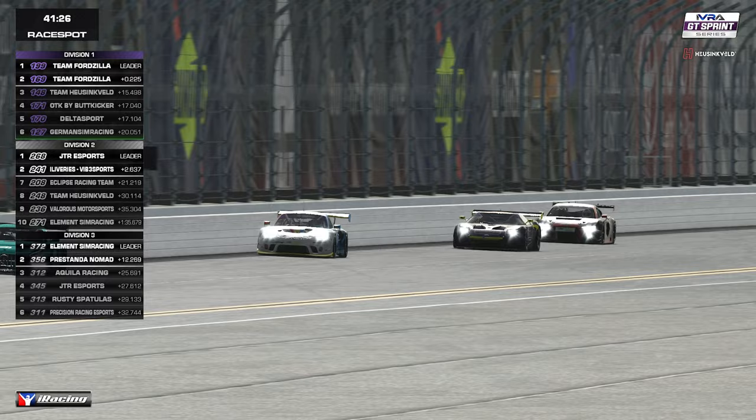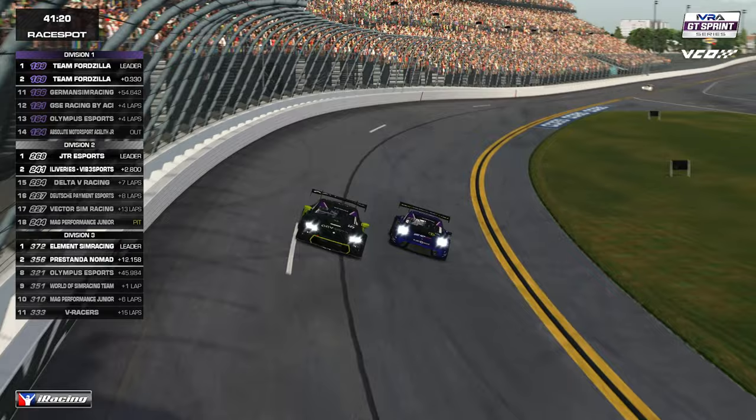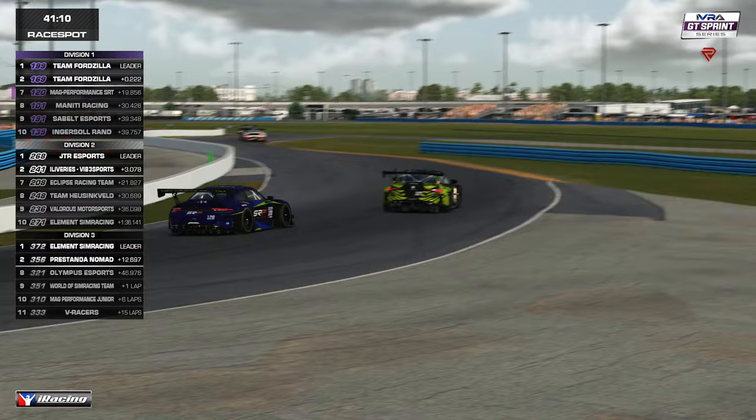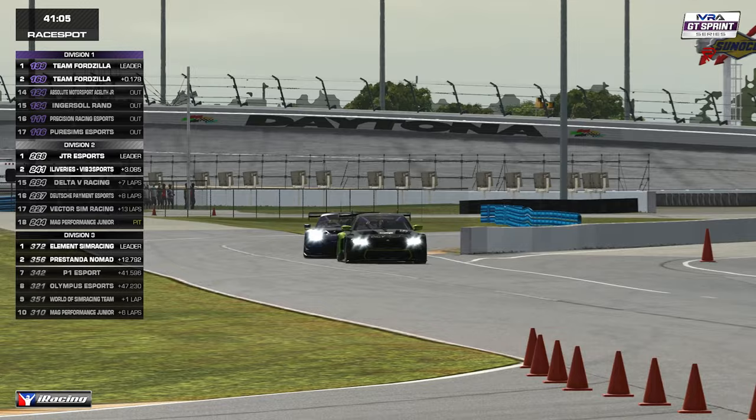We're going to see how that is going to work for them. Pretty sure that with a 12 and a half second gap now, Element Sim Racing might as well be in the clear, and they're just trying to conserve that second place, as I think they also have quite the gap, 2/3.